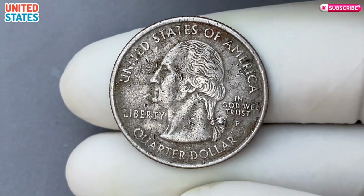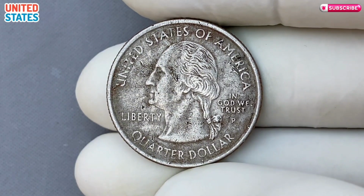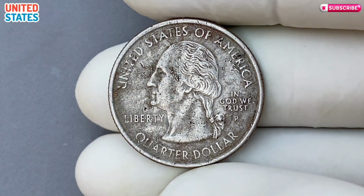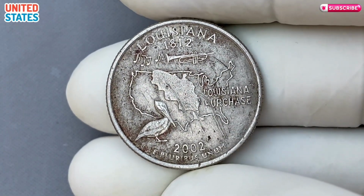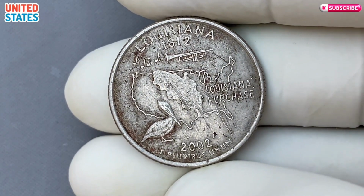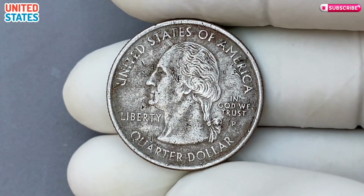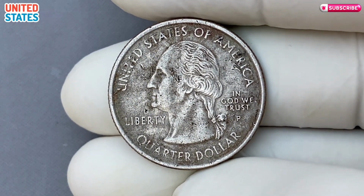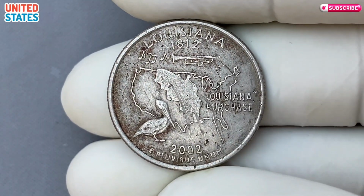Not only does it represent the unique culture and history of Louisiana, but it's also a reminder of how even a small, seemingly ordinary coin can hold extraordinary value. Whether you're a seasoned collector or someone just beginning to explore the world of numismatics, this quarter is a must-have for any collection. Imagine holding in your hands a piece of American history, knowing that it could be worth a fortune. The Louisiana quarter is a perfect example of how the world of coin collecting can turn up surprises, and how the right coin, at the right time, can change everything.